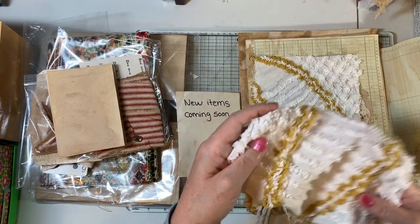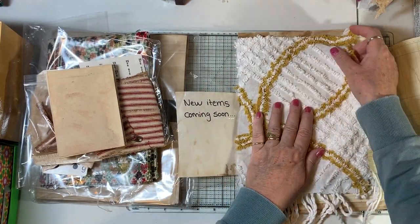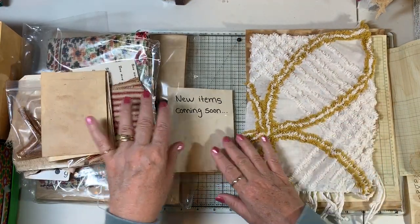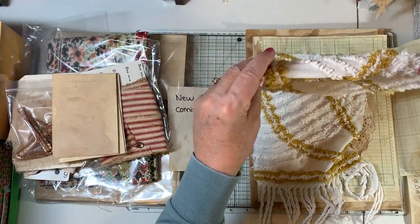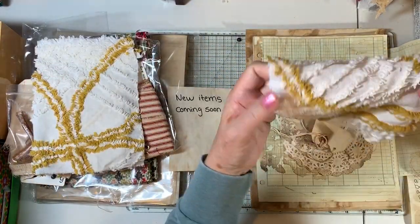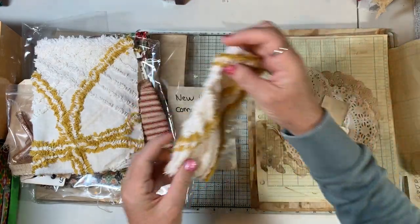I'm having a giggle, Emily, because when my kids were growing up, they used to call this color baby poop yellow. I wonder where they got that. And it might have been from me. Okay.